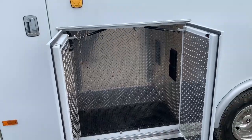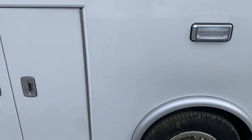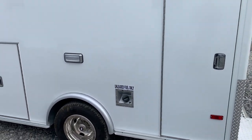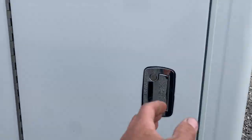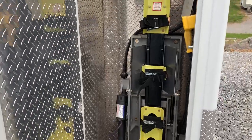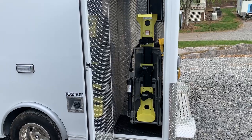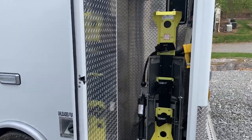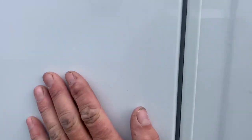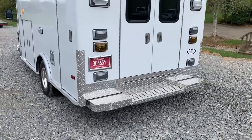Number 2 is a spacious compartment. Also could be fitted with a shelf if desired. Number 3 is oxygen storage. It has a Zico oxygen lift with tethered control to lower and raise. The load height is 31.5 inches without cargo.